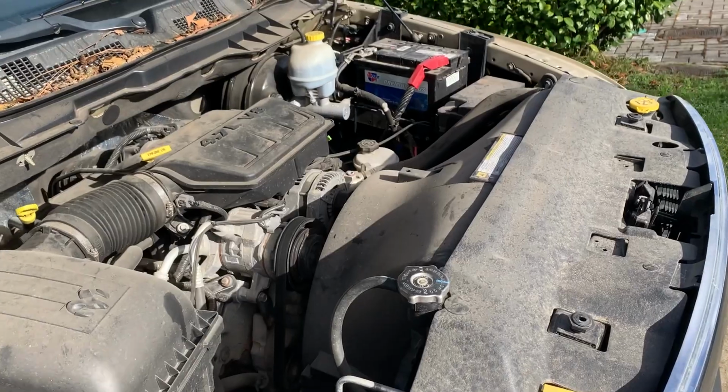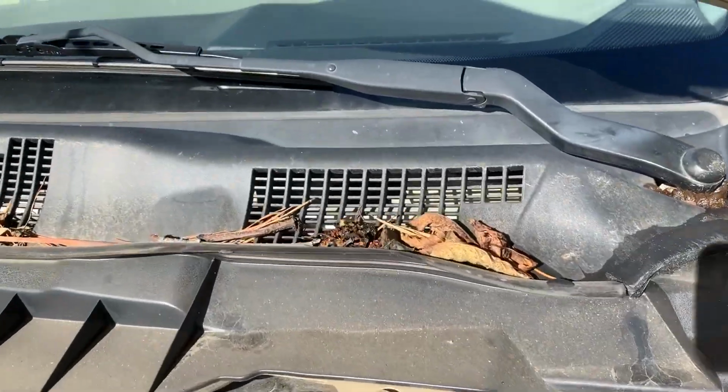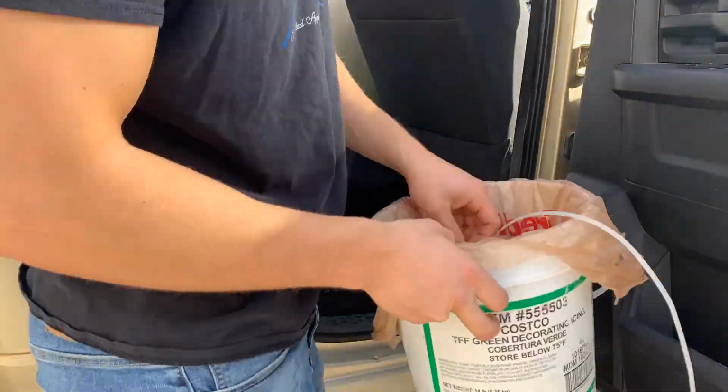Let's see what we got under this hood. Looks like it's a V8 with plenty of power and lots of dirt. Enough looking around though. It's time to get it cleaned up.